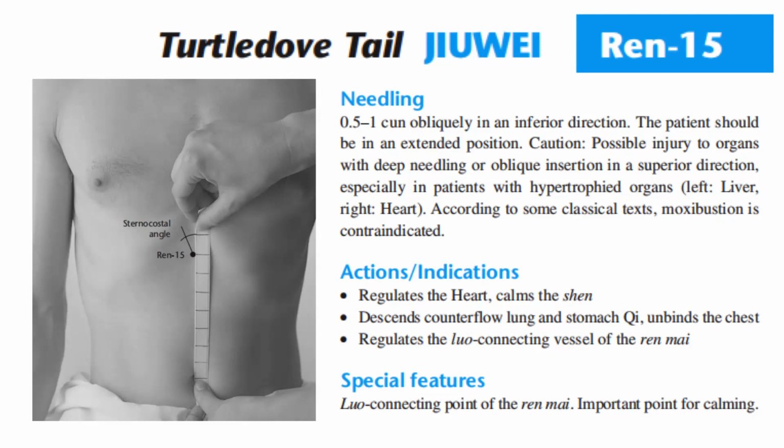On the left, we have the liver. On the right, we have the heart. According to some classical texts, moxibustion is contraindicated.